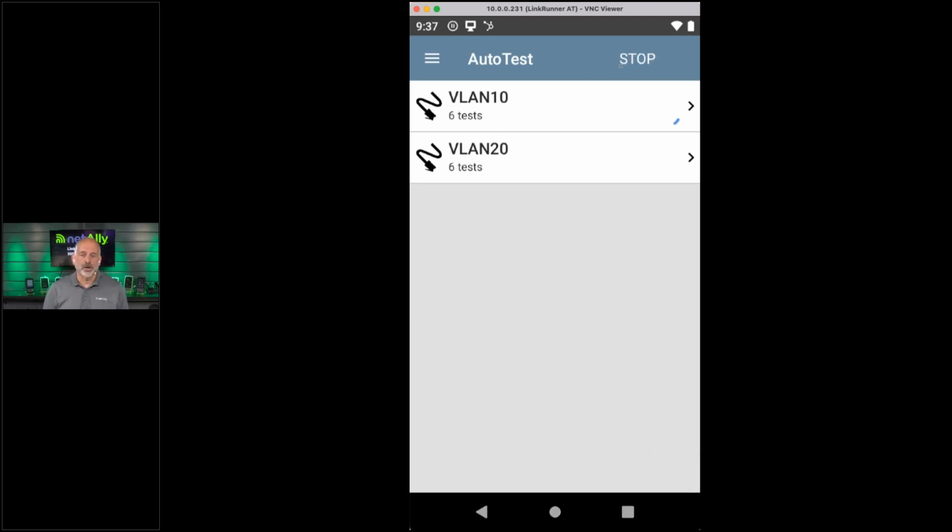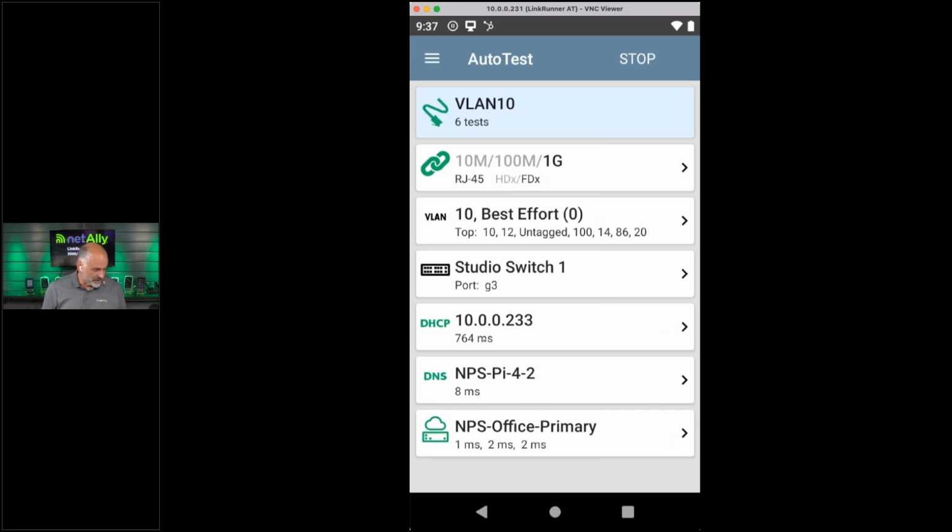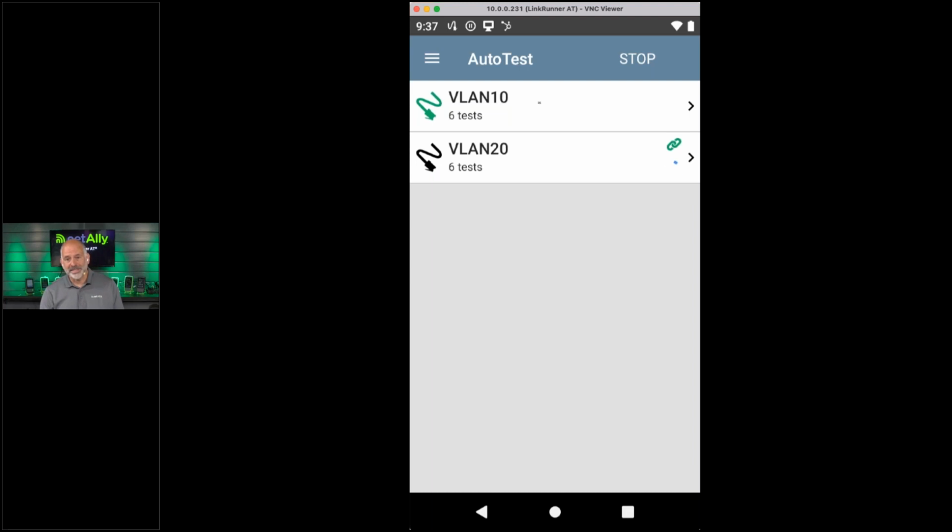So now when I hit start, what it's doing is connecting using a tagged packet for VLAN 10. So I could expand that and I could see that I connected on VLAN 10 and I got an IP address, and that's the correct IP address for VLAN 10. So we'll come back. VLAN 10 worked. Now, once 10 completes, it's going to run 20. So it will go through and run all of these different profiles, one right after the other. And I can see that the little link cable here is green. That tells me all the tests that I ran within there worked.